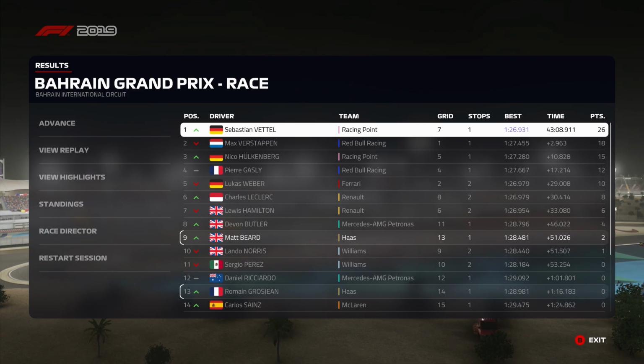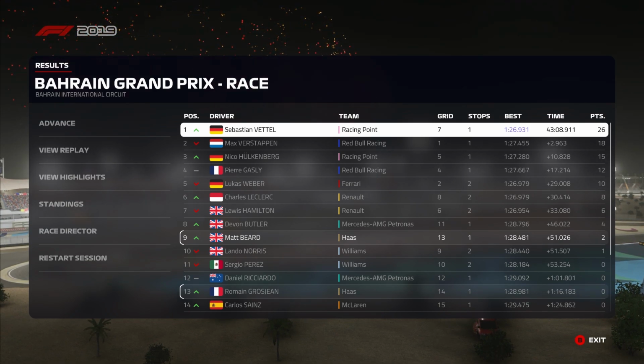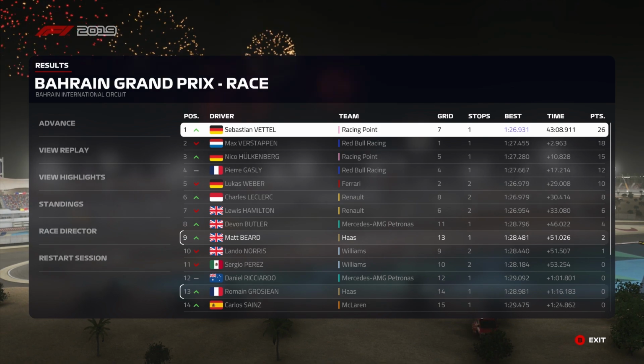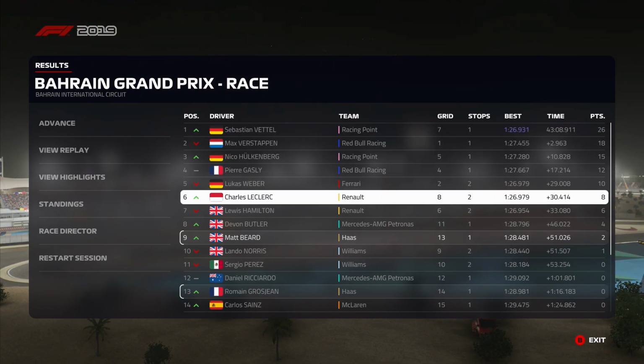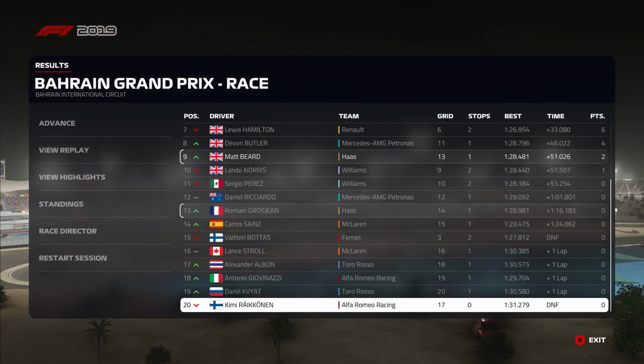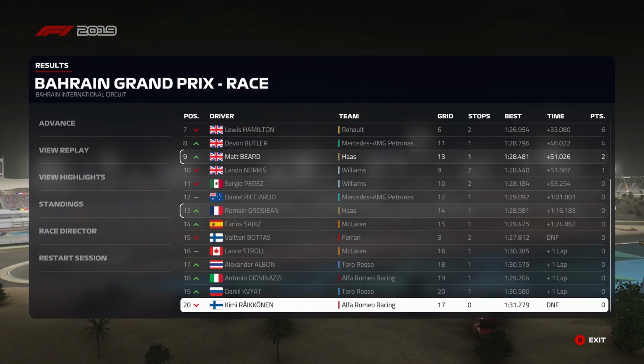Sergio Perez in 11th. What a downfall it's been from him, from dominating the late stages of the last season to not even being able to score in the second round of 2021 there. Danny Rick in P12 there ahead of my teammate Romain Grosjean in P13. Ahead of Sainz, and then I think it was Valtteri Bottas, obviously, despite the DNF, in P15. Now, ahead of Stroll, Albon, Giovinazzi, and Kvyat there, with Raikkonen the only other man, obviously, not to really get classified at the end of the day. Bottas to obviously get P15 in the end there.